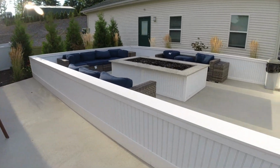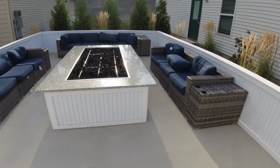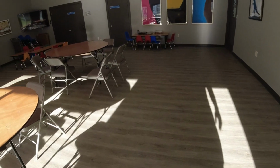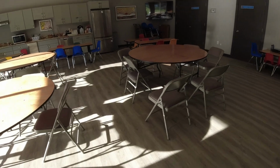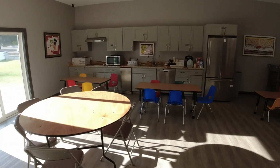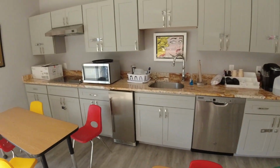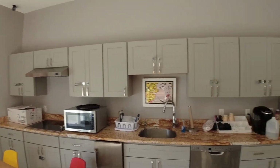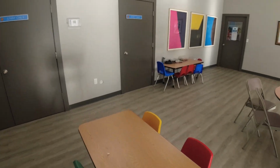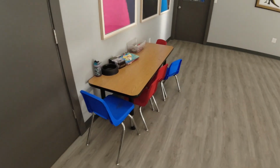Check out the fire pit. Yeah, that's a nice comfortable area. I like that. So they're calling this the arts and crafts room. You have some tables set up, a refrigerator over there, a microwave, a cooktop, looks like a small refrigerator and sink. There you go, granite countertops. So I guess you can use this for whatever event you want to. Maybe you need to reserve it. You know, a little PlayStation over here for the kids.